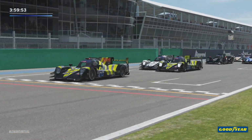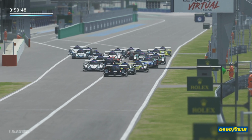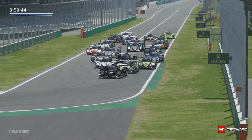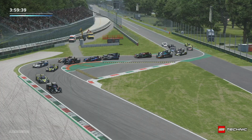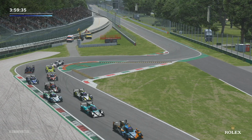Pole position. Erhan Yayovski trying to dominate the run down to the Rettifilio for the first time. The LMP2 cars fan out 3, 4 wide behind Chris McCarthy. This could be carnage, but they get through. Michi Hoyer in third in the second of the yellow and black cars just squeezes through.